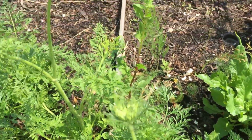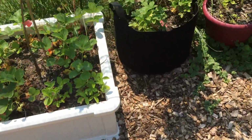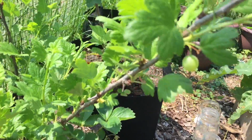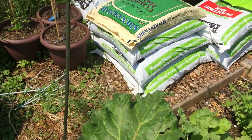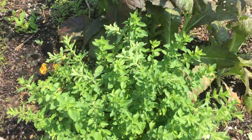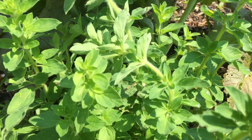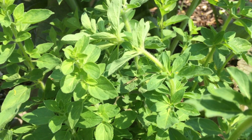So there's larval stage ladybugs and full-grown adults. Oh, and I noticed I have one gooseberry. One is better than none, right? And the other thing, hopefully I can find one of them for you. Oh, there's one. I don't know if you can see, but where's my finger?